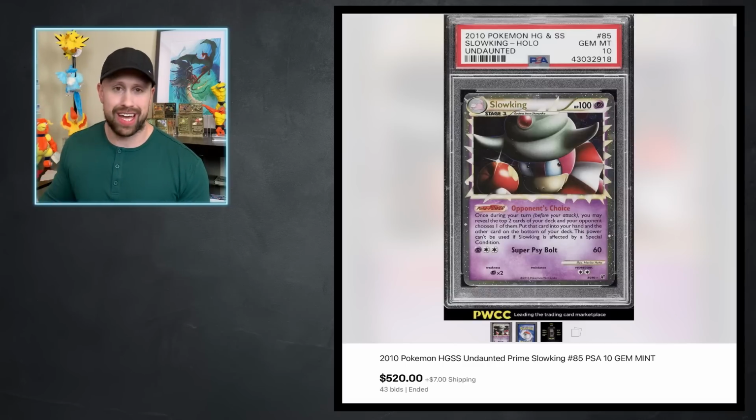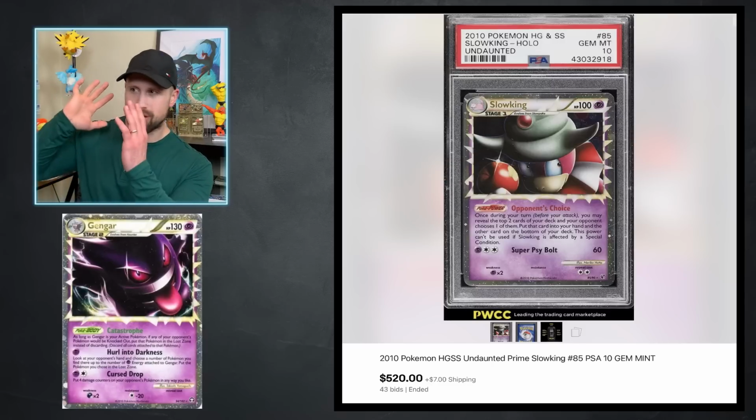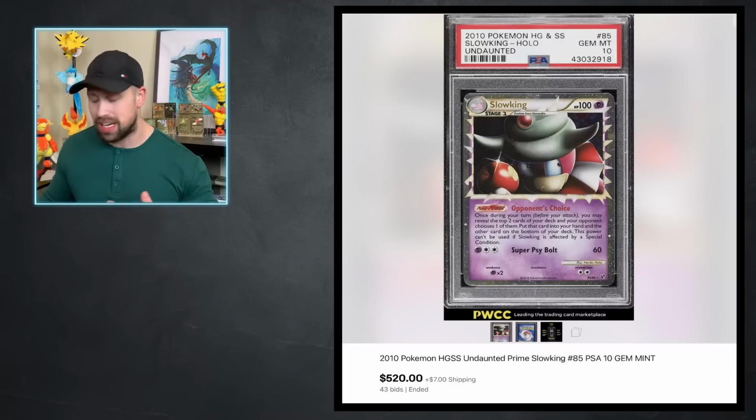I'm not the biggest fan of Prime cards, like I said before. I think my favorite Prime card would be the Gengar Prime, and that's really about it. I don't like the up close and personal shots of the Pokemon. That's just me. I know there's a lot of fans out there of these cards. I'm just not one of them.